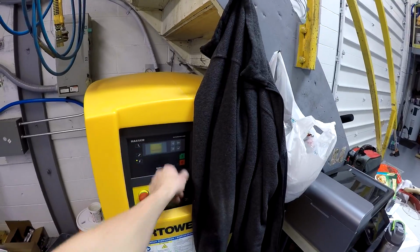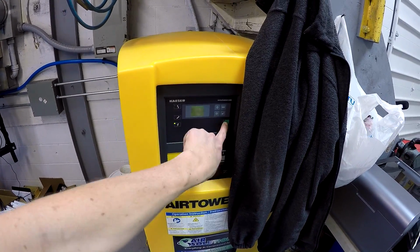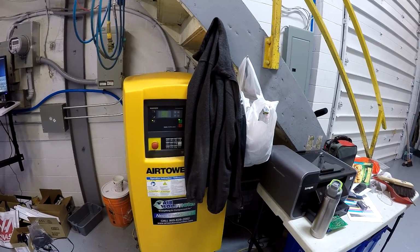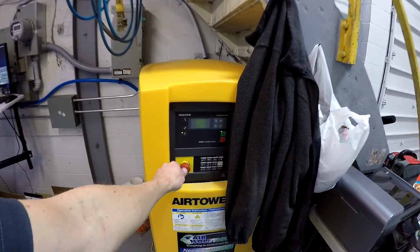I'll turn that on for a second. It's going to go for more than 10 seconds because it's only at 81 PSI right now, but... And then it sort of settles into that hum right there until it's all pumped up.